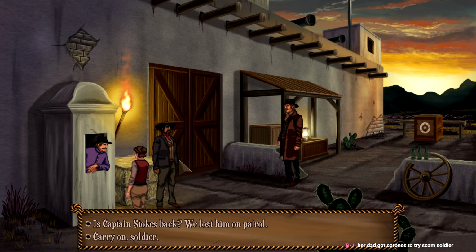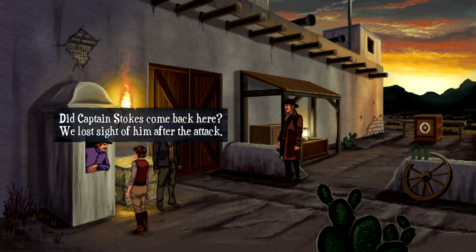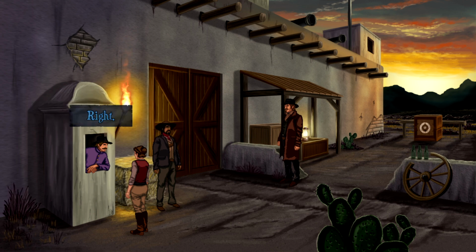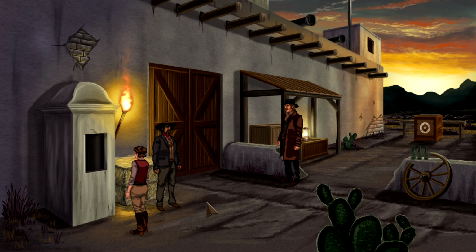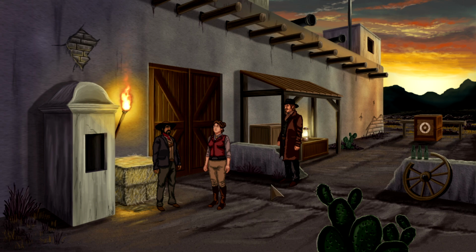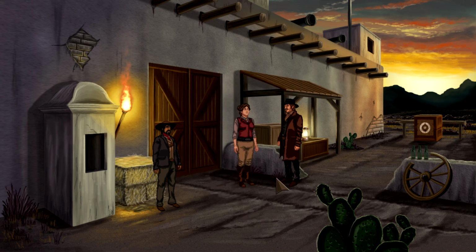Let me in, dude! Is the captain back? Captain Stokes come back here? He's here. Don't think he's up to receiving anyone, though. Carry on, soldier. Right. So he is here. So did he really abandon us? Hey, Phil. Whatever. I guess I was just trying to give him the benefit of the doubt.